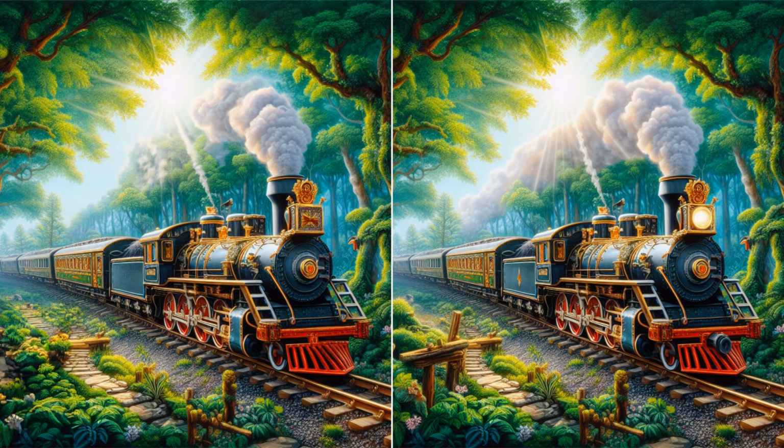Done! You did fantastic! Let's now work together to uncover the differences between these 2 pictures.